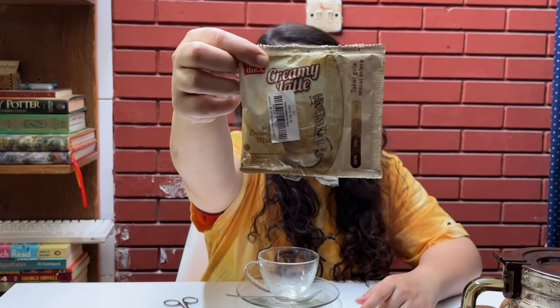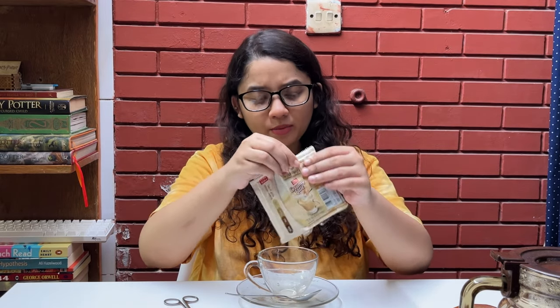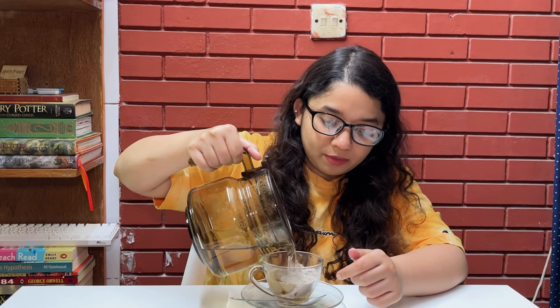Next, we're going to try this creamy latte from Torabika. I'm pretty sure most of you have seen this. It's pretty popular. So guys, I'm just going to add some lights because it feels a bit dark. Now we have some lights. Let's taste this creamy latte from Torabika. Yeah, I tried this before as well. It's nice. I think this is from Indonesia, right? It's made in Indonesia. They give you sugar separately here, so you can add as much as you want or as little as you want. Adding water to my creamy latte from Torabika.